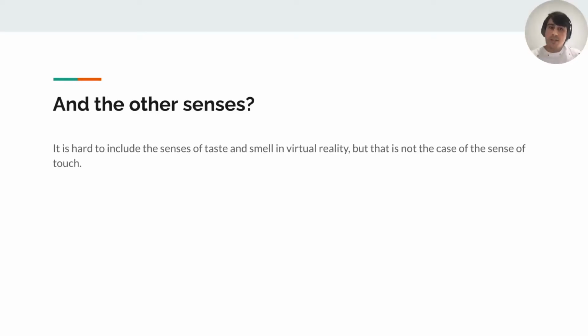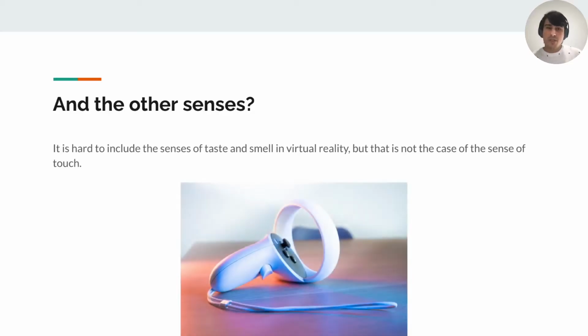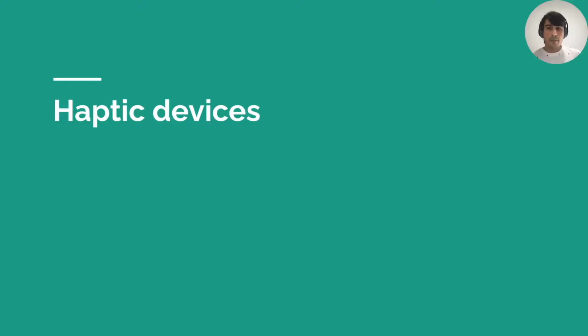And what about the other senses? Well, taste and smell are hard to include in VR experiences, even though some research and some prototypes have been developed. But that's not the case for the sense of touch. The sense of touch is somehow included in VR through the use of VR controllers, because they vibrate when we perform some action, but the haptic feedback is very limited. And this is where haptic devices come into play.